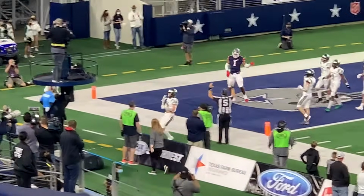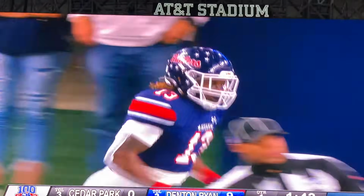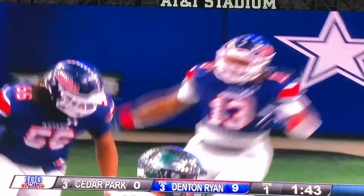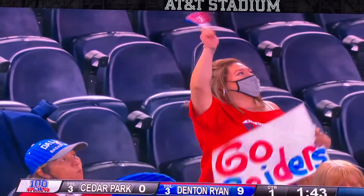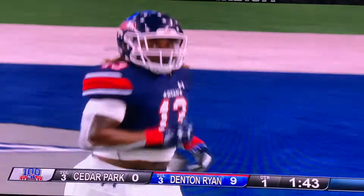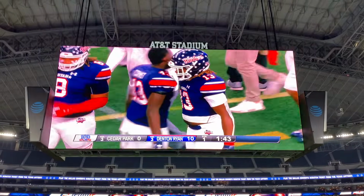That kid is just too good. And that is number 13. Kidding me, they have two running backs of that caliber on the same team. And the extra point is good.